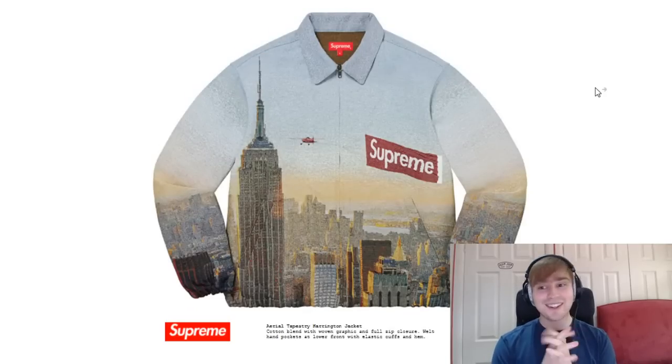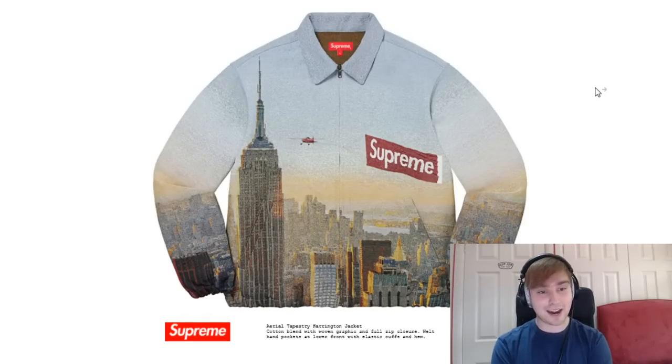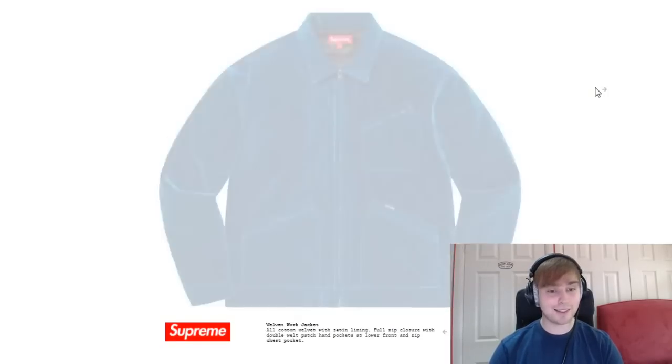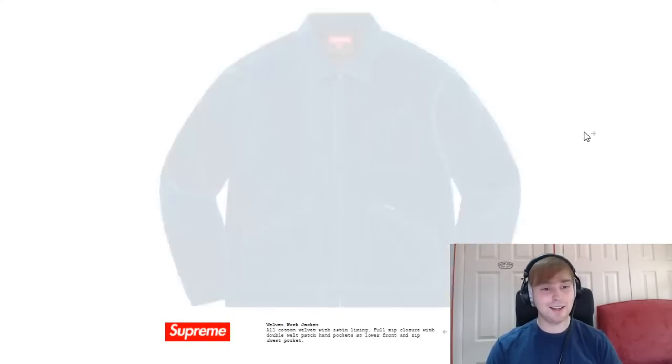So, the jacket that I like, which I hope is on a skateboard deck, the Aerial Tapestry Harrington jacket. Personally, this reminds me of the Summit series, where they have the artwork all around for that. That might be the same for some other people, possibly. But yeah, I think that's really cool. It's a cool piece. A lot of people said they didn't want the Supreme on it, but at the same time, they could possibly put it in the distance a bit smaller, but doesn't matter.